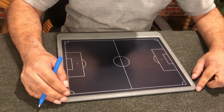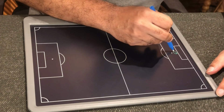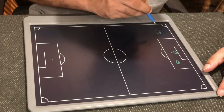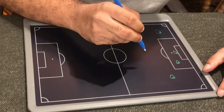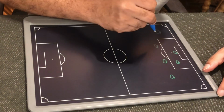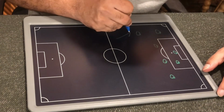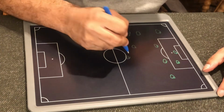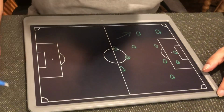Liverpool, as usual, set up in a 4-2-4 while pressing. If we have Aston Villa here: Emi Martinez, Pau Torres over here, Carlos shifting out wide. We got Lucas Digne here, Tielemans, Onana, and Konsa over here, dropping deep. Bailey about over here, Ramsey, Rogers, and Watkins over here.